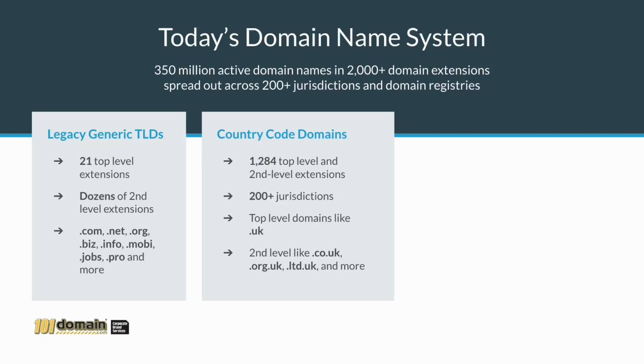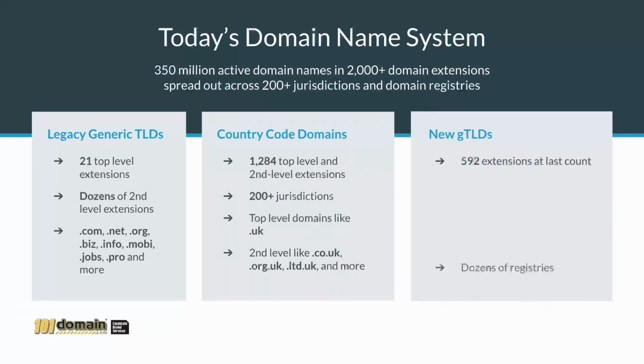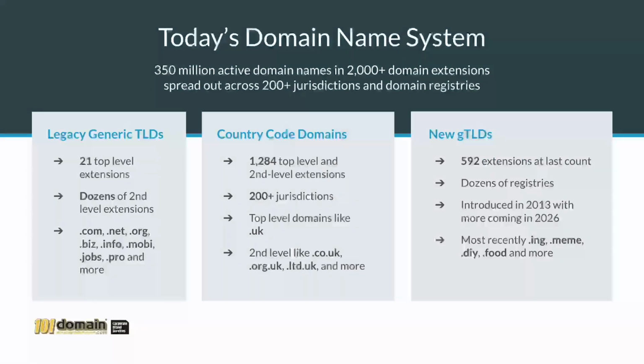Third, we have new gTLDs. At last count, there were 592 extensions across dozens of registries. These new gTLDs were introduced in 2013, with another round coming in 2026, which will potentially introduce hundreds more. Most recently, we've seen .ing, .meme, .diy, and .food launch.